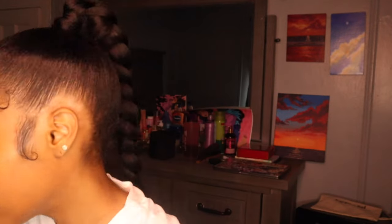It's really breathable. The material literally feels like a regular button-up shirt that you get from anywhere. The crop is seamless, nice. The strings are right here. I guess you can switch it up how you want to tie it or whatever the case is, but I really like this. 10 out of 10. Next.